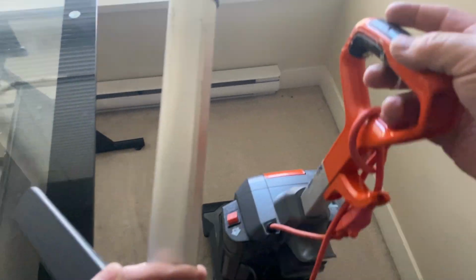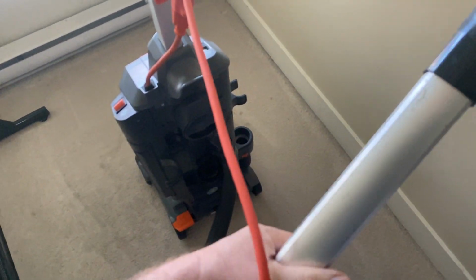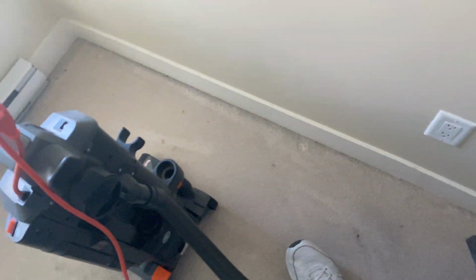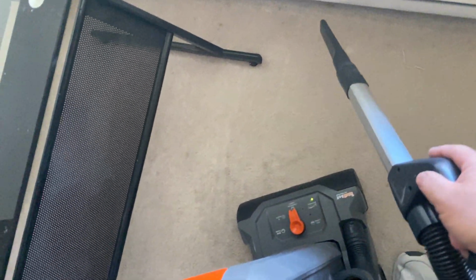I think I better do the edge while I'm in here. While I'm in this corner, that is. There's quite a few spots, actually. You've probably seen them as I'm vacuuming here.